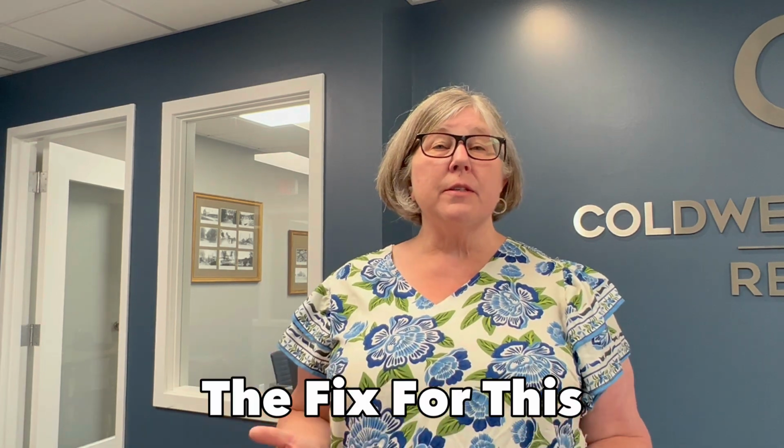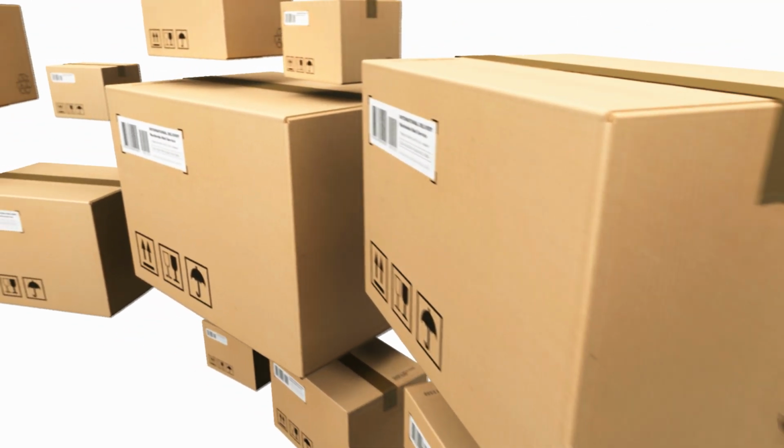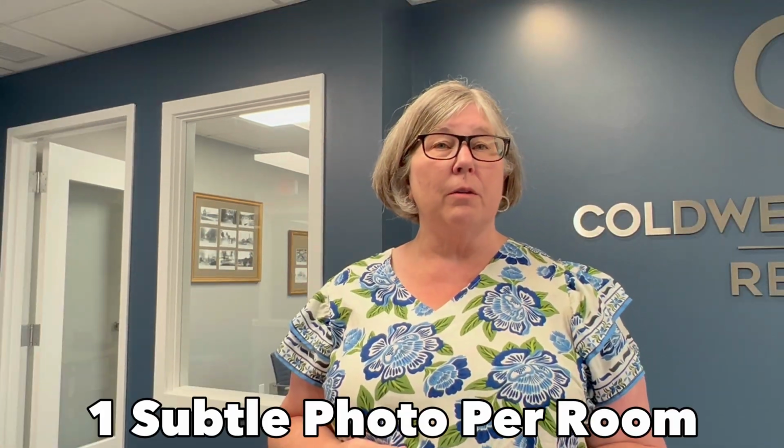The fix for this? Pack away 85% of your personal photos, collections, and anything that screams, "This is a Smith family home!" Just keep 1 subtle photo per room, max, and make sure it's a happy photo. After my client packed up those school photos, the staircase felt open and welcoming. Within days, buyers were commenting on the beautiful flow of the home instead of feeling like they were intruding on someone's private space.